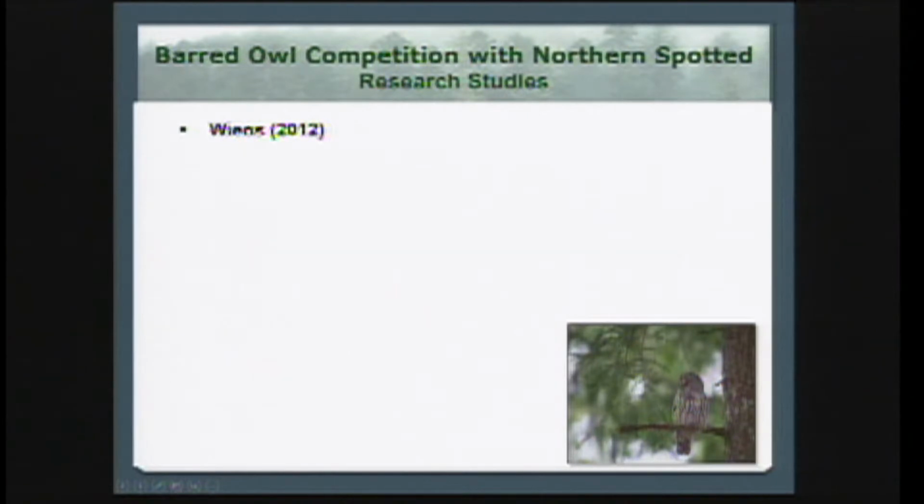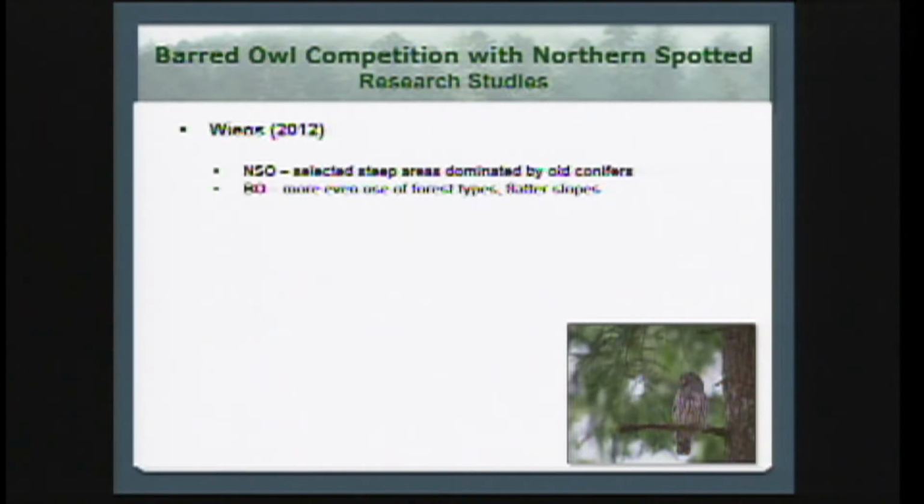So another study was done by Dave Wiens. This was his PhD work in the Oregon Coast Range. And Dave found that spotted owls tended to select steep areas dominated by old conifers, while barred owls used forest types more evenly and used flatter slopes, so down lower, often closer to streams.